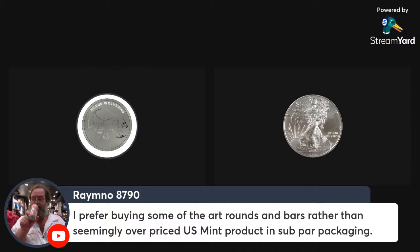Ramno 8790 says, I prefer buying some of the art rounds and bars rather than seemingly overpriced U.S. Mint products in subpar packaging. I can understand that logic as well. There's nothing wrong with getting out and buying other things like bars and art bars. But I like to stay with stuff that's extremely liquid and really recognizable, so if I had to part with it, other people will know exactly what it is.